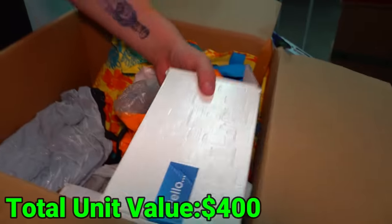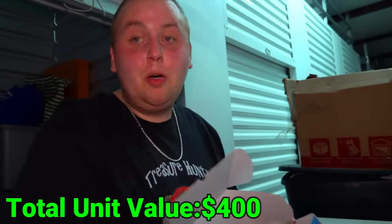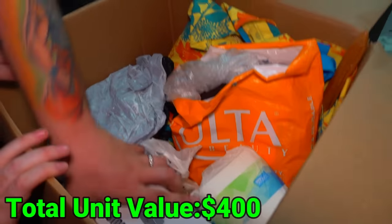Hello. Hi, how you doing? Cox. What is that? Oh, it's a router. That was probably supposed to be returned, but you know. Color choice, what is that? Is that a lockbox?